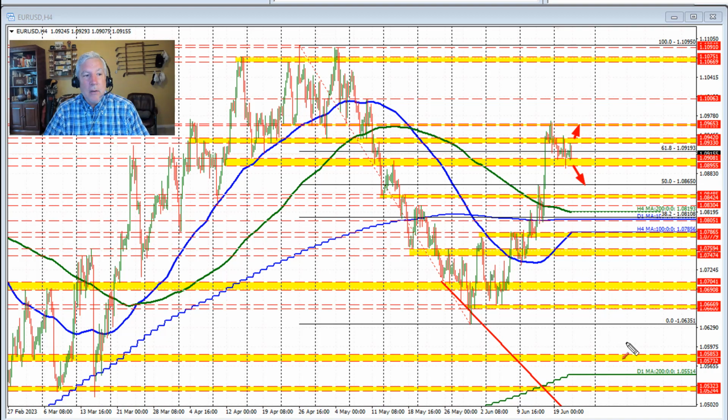But right now, we know that the market is very confined, trading in between swing levels and looking for a break, either to the upside or downside. There's room to roam in the Euro versus US dollar.